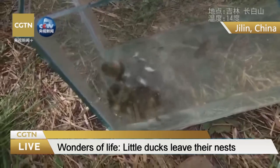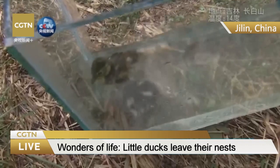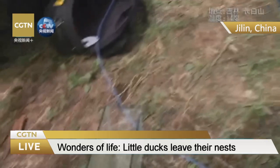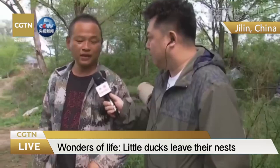The egg I'm holding is definitely a Mandarin duck's egg. What's your feeling now? I'm very excited because we didn't know these are Mandarin ducks. It's so rare to see. You must have done harsh work in the past month. I found your face is very black. That's my nature. When do you get up in the morning? We arrive here at 3 o'clock in the morning.